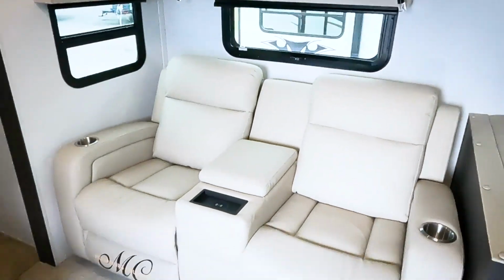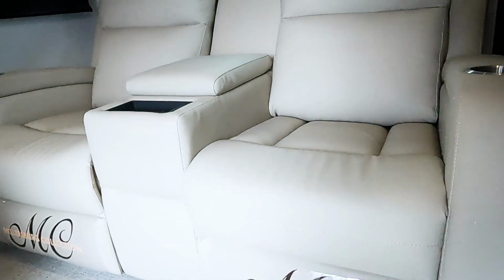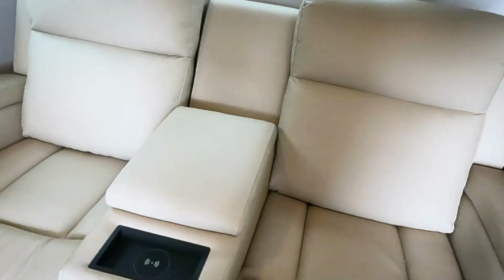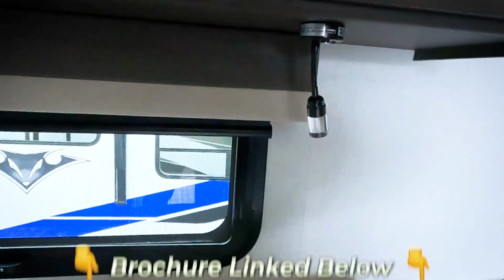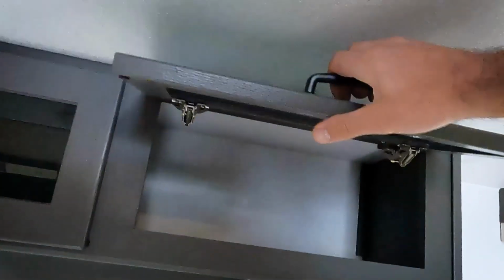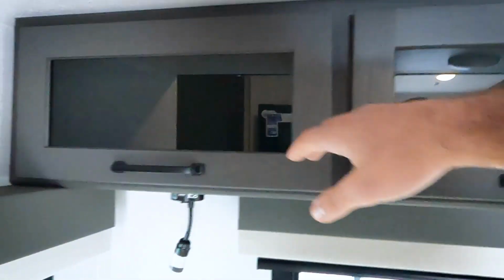And then you have these really comfortable Millersburg Collection theater seats. They both recline. They've got the charger in the middle. You've also got a nice little storage area in the middle as well. But these have gotten really comfortable over the years. Reading lights up overhead with USB charger on there. Nice to have. And then maybe your library up top of reading material for the road.